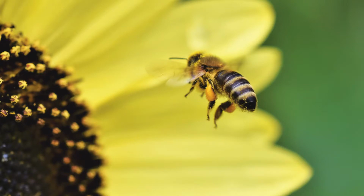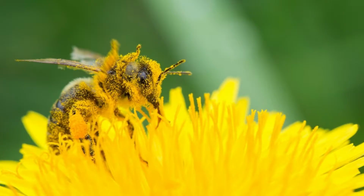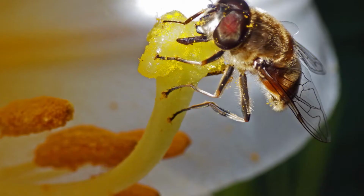Do you think plants are able to move on their own? Plants aren't able to move on their own. That's why they need the help of pollinators. Pollinators move the pollen to the pistil.